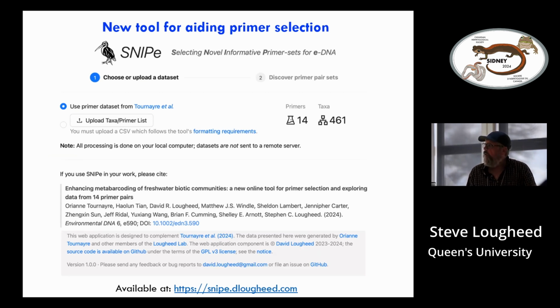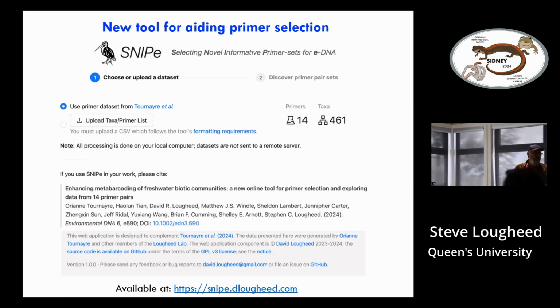We called it Snipe because I do birdwatch. My daughter designed the logo. She's a graphics artist in Toronto. My partner gave me the name Snipe. So it's all four of us.